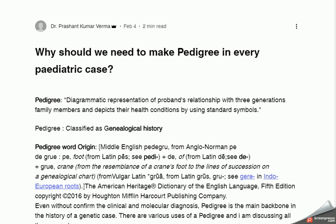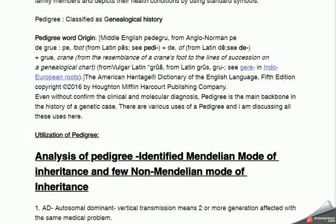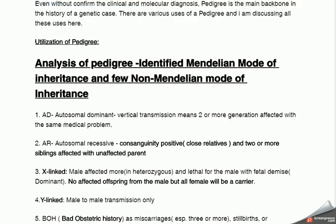The word derives from Middle English "pegru" from Anglo-Norman "pied de grue", meaning foot of a crane. So it is apparent, like the foot of a bird. After making a pedigree, analyzing it makes sense, and there are a lot of advantages. A few of them we can discuss here.